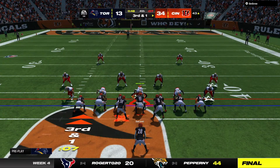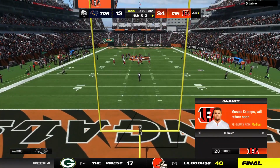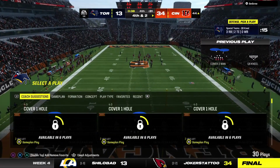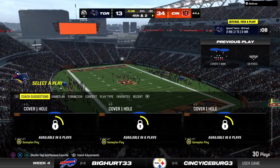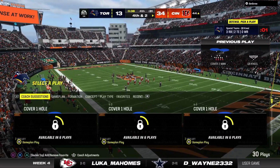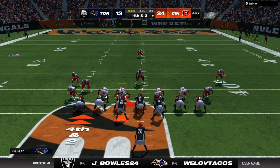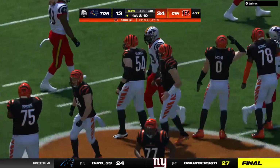And they'll indeed take a knee. Ready, set. And on fourth down, they come up and take the knee.